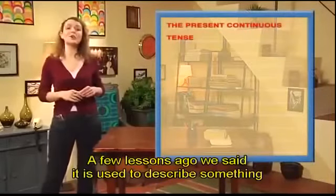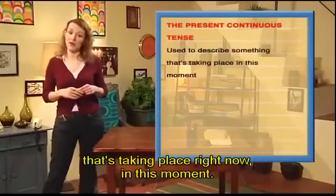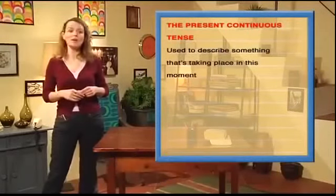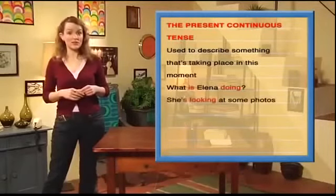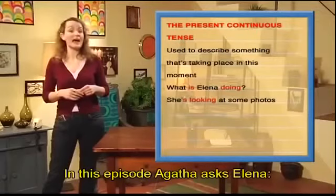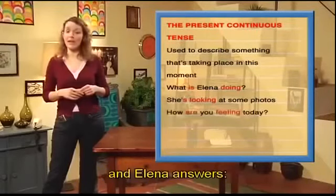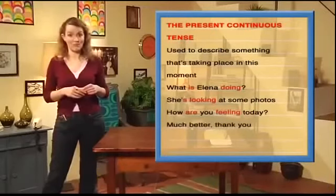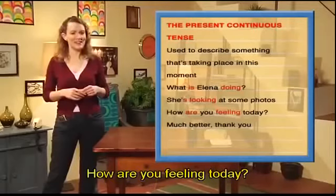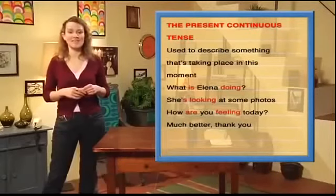A few lessons ago, we said it is used to describe something that's taking place right now, in this moment. What is Elena doing? She's looking at some photos. In this episode, Agatha asks Elena, "How are you feeling today?" And Elena answers, "Much better, thank you." How are you feeling today? Well, I hope you are feeling wonderful.